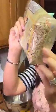This is a great choice for this, in my opinion. You can see that there are pretty big oats in there, and this is a rolled oat. So we're going to use 1 cup of that right down in there.